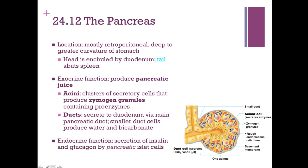And these granules pictured here, these zymogen granules, are going to be the ones responsible for containing the proenzymes in order to make the enzymes. Then we will have these duct cells that will produce water and bicarbonate. And so by releasing the digestive enzymes with the water and bicarbonate, all of this will pass through the duct system over here, and we will take a look at a grander scale of this in just a moment. And then the endocrine function it will have is to secrete insulin and glucagon in order to regulate our blood sugar, and that is secreted by our pancreatic islet cells. So these are also known as our alpha and beta cells of the pancreas.